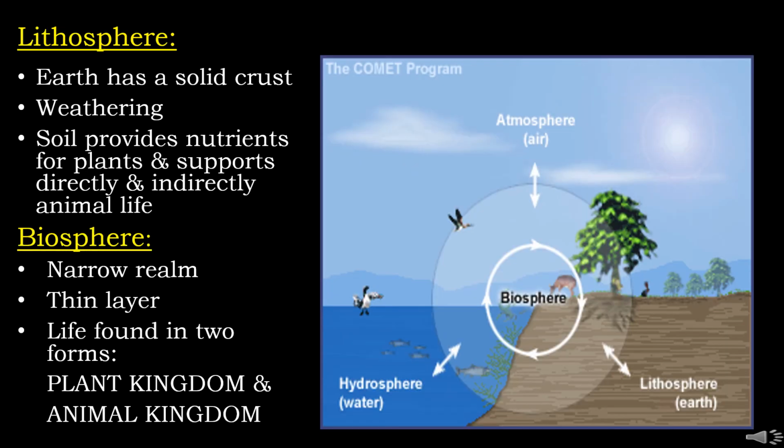Next feature is solid crust, which is also known as lithosphere. Earth has a solid crust. Due to the weathering of the rocks, the surface of the earth has been formed, which provides the soil layer essential for supporting plant life. Weathering is nothing but breaking up of the rocks into pieces or a powdery mass. Soil also provides various nutrients necessary for the growth of plants, which in turn support all forms of animal life directly or indirectly.